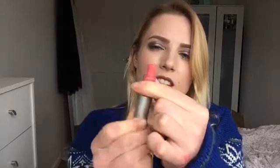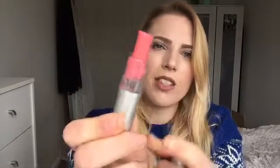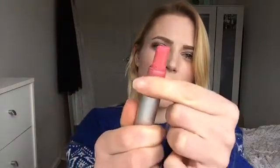And another lipstick here by Elf. I'm not sure what range it's from, but it's in Flirtatious. It's a bit damaged inside now, I think I dropped it or something, so I'm just going to be getting rid of that because I never reach for it.